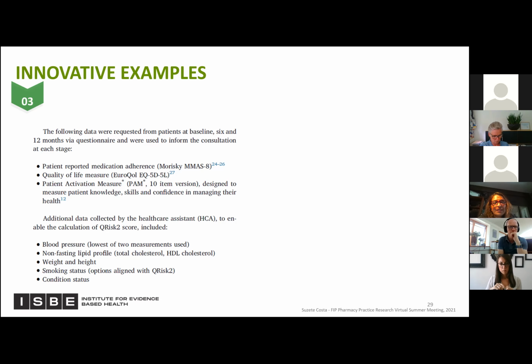And we have things like adherence, quality of life, patient knowledge, skills, and confidence, using all of these uses certain instruments between brackets. And then, of course, we have also the natural outcome measures. So when you look at this, what do you think we could do? Which techniques of economic evaluations we could do just by looking at the kind of data they collected? Anyone wants to share their thoughts?